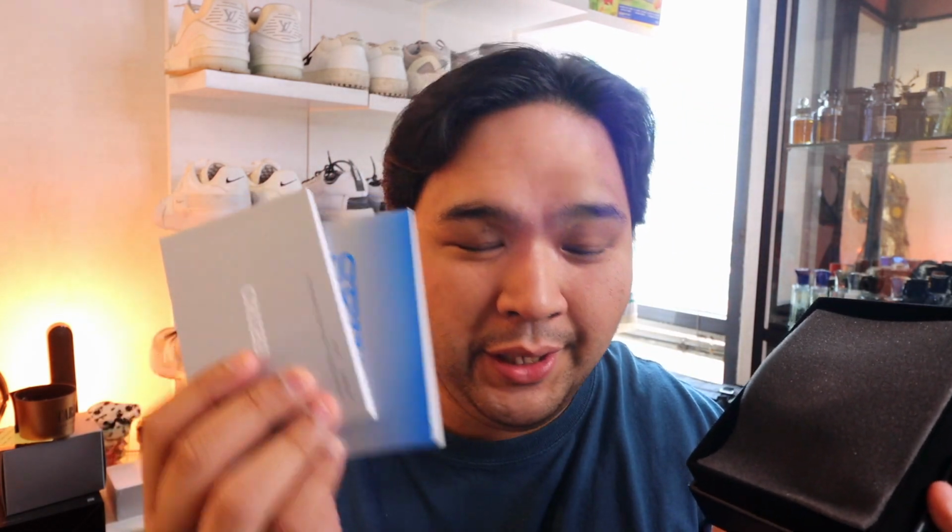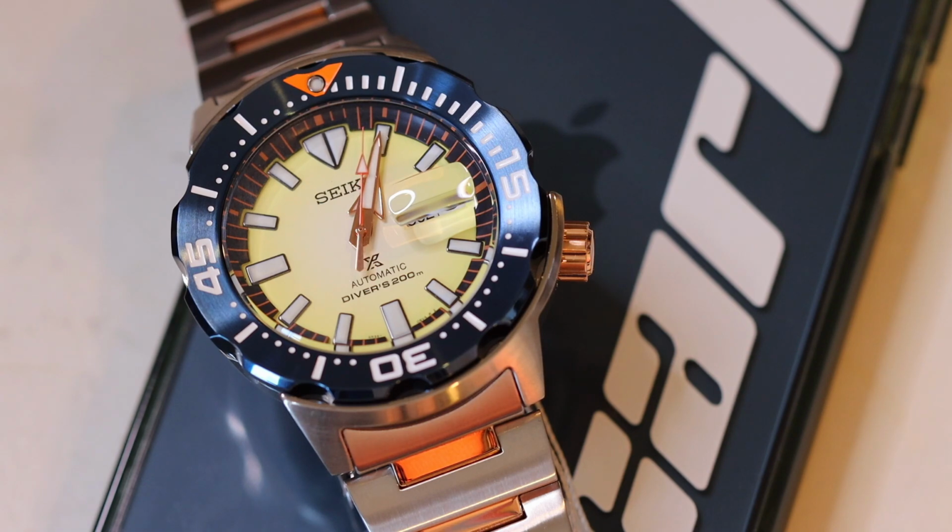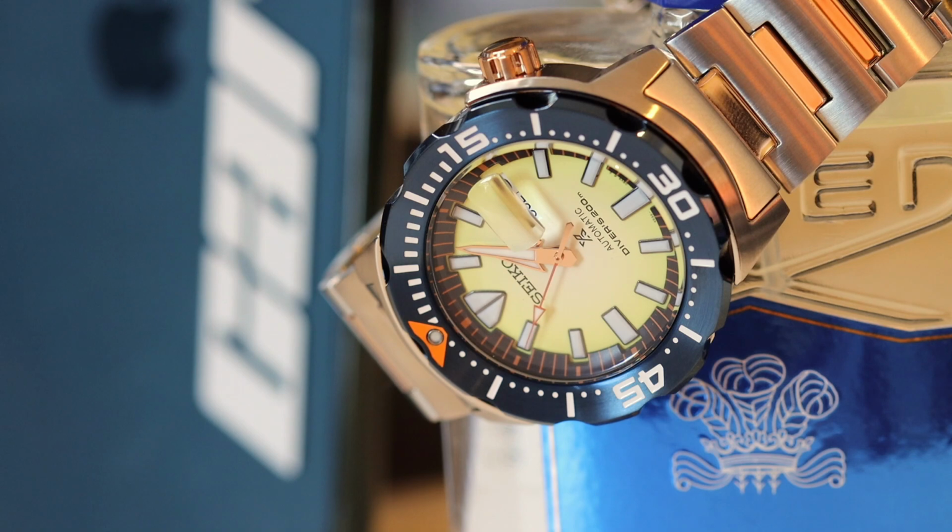And if you pop the box open, of course, you have your manuals and your warranty card over here. You have a foam covering the watch and then bam, guys, this is it. This is the Seiko Philippines Limited Edition Tubbataha Reefs inspired. Ganda talaga, sorry. It's a really nice watch. Let's take a closer look.